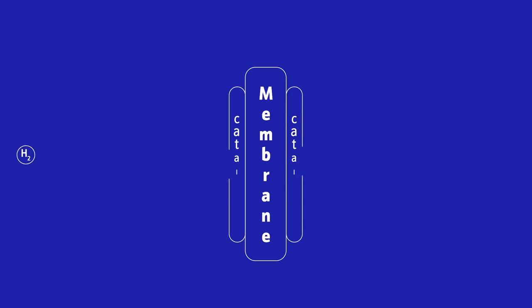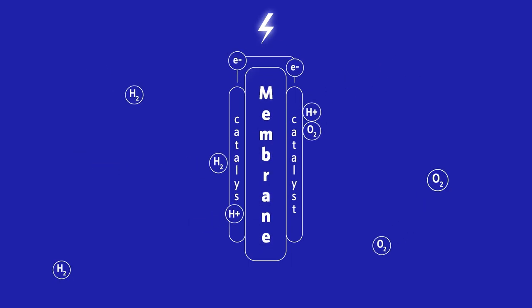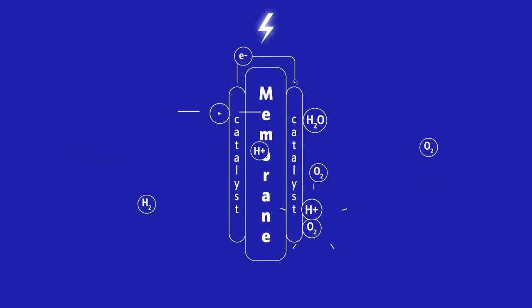My name is Andrew Cornish, and I'm an R&D scientist at Johnson Matthey. A fuel cell works by taking hydrogen on as a fuel. An electrochemical reaction happens, the protons pass through the membrane and reform with oxygen to produce water, and the electrons are then drawn around the circuit to produce electricity. At the heart of a hydrogen fuel cell is a catalyst-coated membrane, and this is the part that Johnson Matthey adds value to.